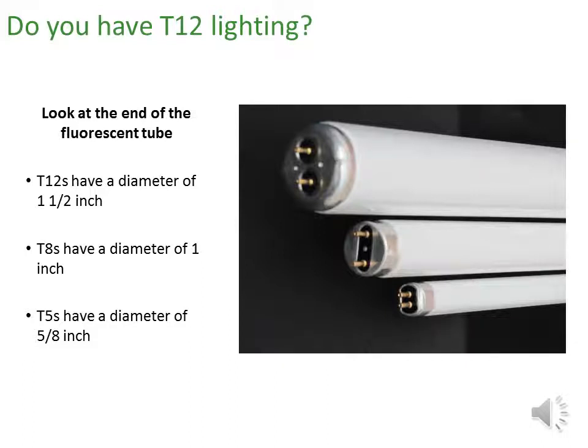To determine whether you have T12 lighting, look at the end of the fluorescent tube. The number after the T stands for how many eighths of an inch the bulb is in diameter. If it is 1.5 inches in diameter, it's a T12, or 12 eighths of an inch. If the tube is 1 inch in diameter, it's a T8, or 8 eighths of an inch. And if the end of the tube is 5/8 inch in diameter, it's a T5.